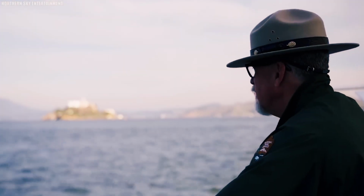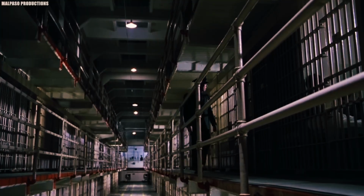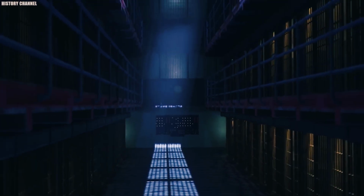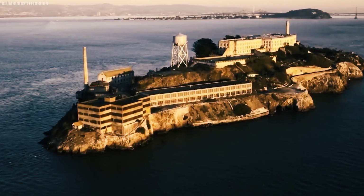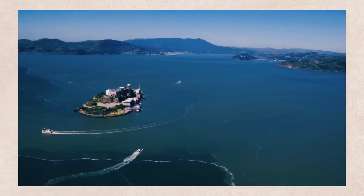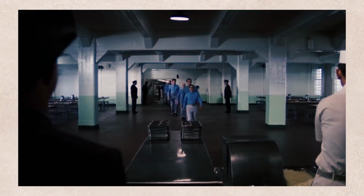There were even reports from tourists and former staff who described hearing sounds like doors creaking and echoing footsteps coming from areas that had supposedly been closed for decades. Some chalked it up to old buildings settling, but others weren't so sure. The more these stories piled up, the more people began to believe that Alcatraz wasn't just a prison.